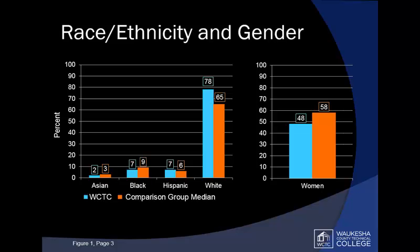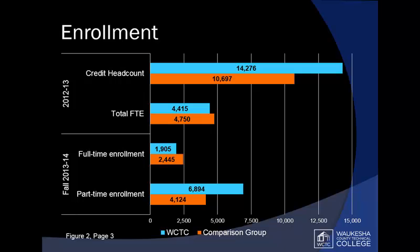Some of these things are not a real surprise. The rate of ethnicity, we've seen these numbers before. The gender balance, we tend to have fewer females and more males. There's some reasons for that, but in the interest of time, I'm going to skip a couple of these things a little bit. So, enrollment.